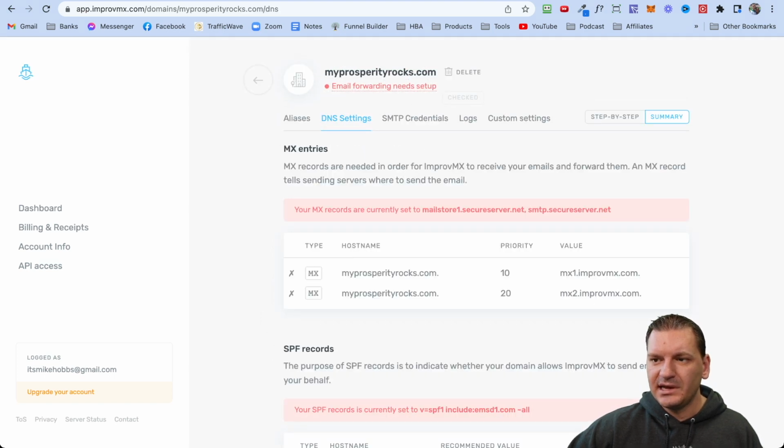And as you can see, it pulls open some records that you need to put on your domain. And don't get too freaked out about this. I know technical stuff can sometimes freak people out, but I will do my best to make sure this is not complicated. Okay. So the first thing is it says DNS settings. So you just need to go to wherever you bought your domain name and find the DNS settings.